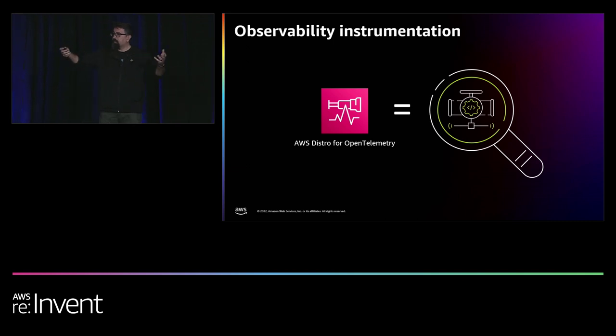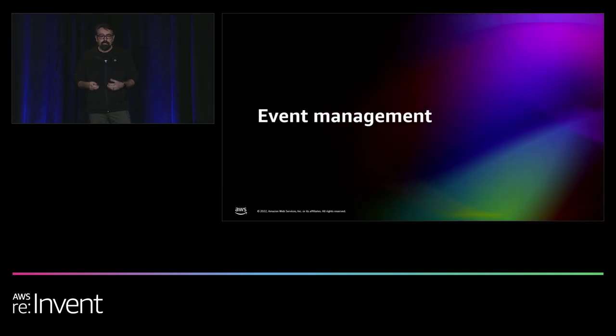And so you can pull in all the data from AWS services, you can pull in from third-party services, and you can start to feed those into CloudWatch. You can feed it into Datadog, you can feed it into New Relic, and you can start to make sense of it all with a little bit more simplicity. Now, as we start to build this out, everything that's in here is an event.